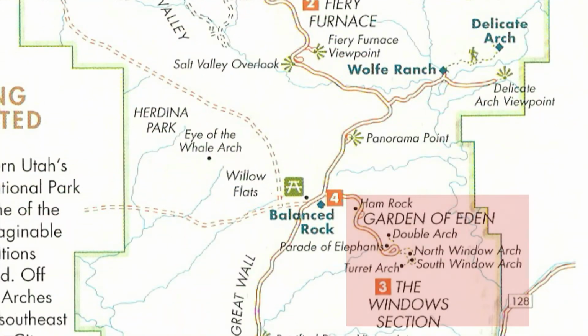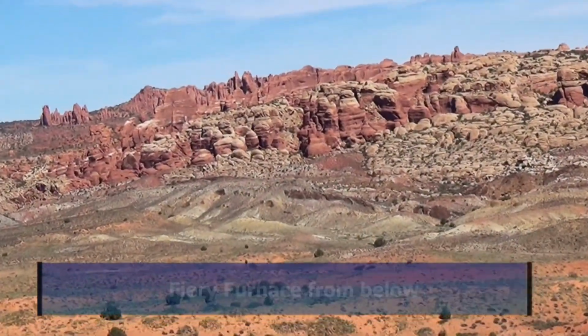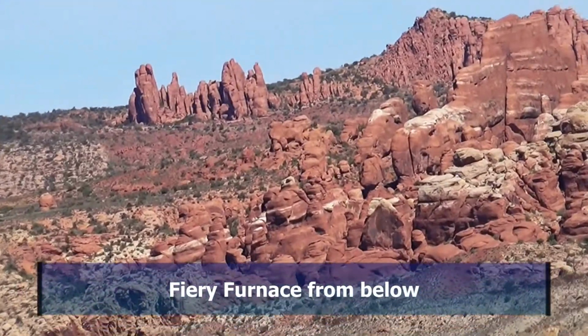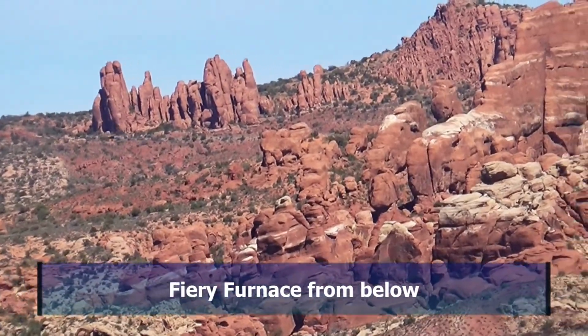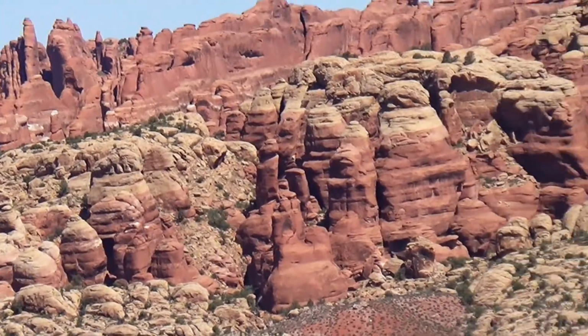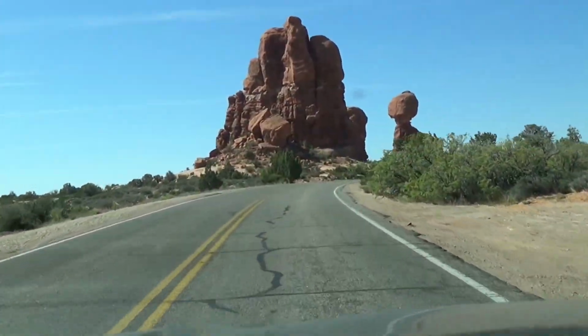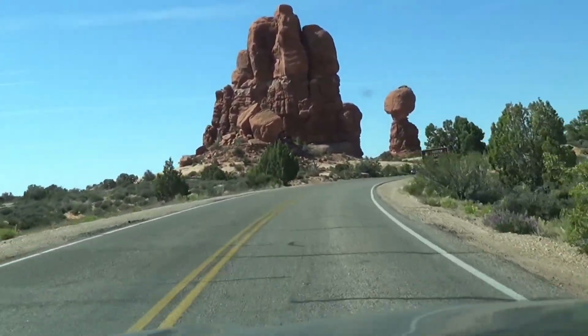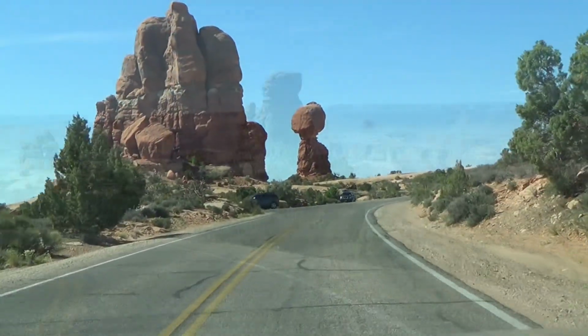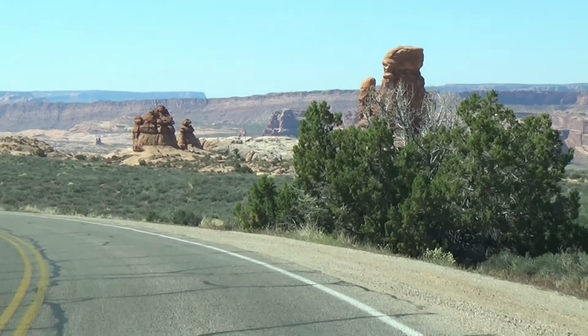Now we're going to move down to the Windows area and look around there some. But first we'll look back up at the Fiery Furnace from below and see how it looks from there. Again, note that the fins run from left to right. And now we're going to drive past Balanced Rock. We'll be back here in just a few minutes and go to the Windows area and look at it.